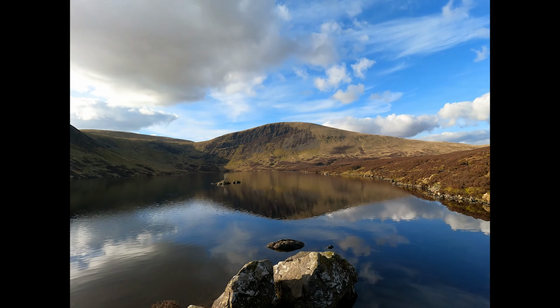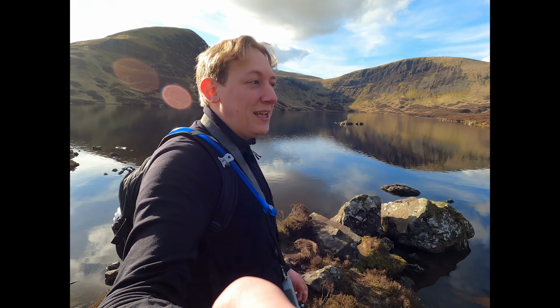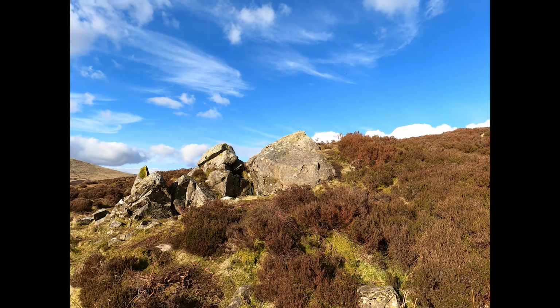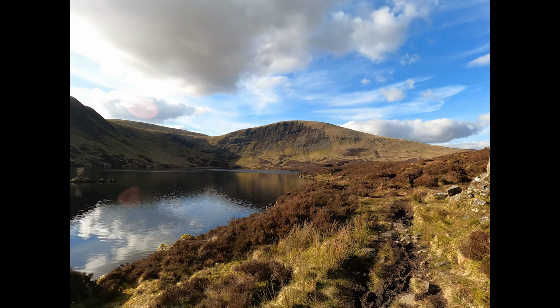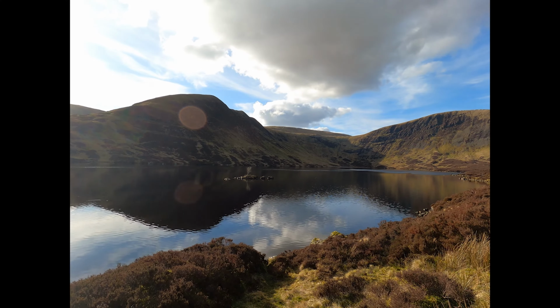No, I hope you have been enjoying this episode. And of course on this walk, it's not just the walk itself, it's like the scenery, like these boulders right here. I mean, beautiful shapes that are just added to the landscape. And just listen to how quiet it is up here.